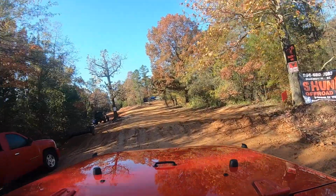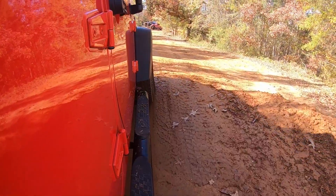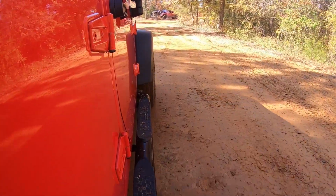All right, here we go. We are entering Gulches. This is kind of a big little bump here. Ooh, this one. Nice, right up and over that without a problem.